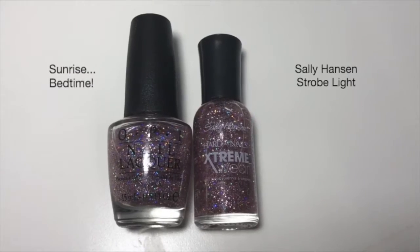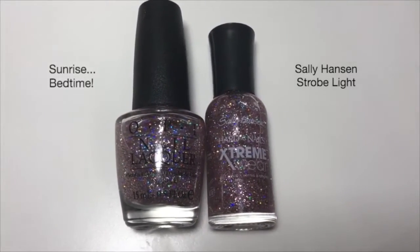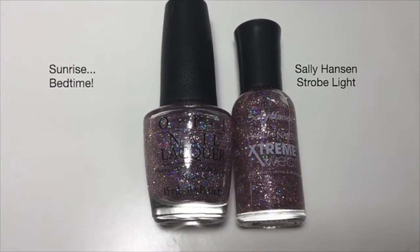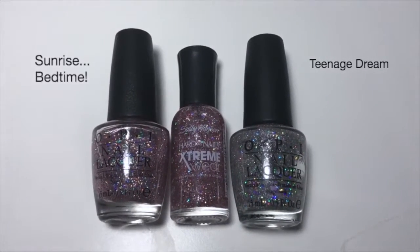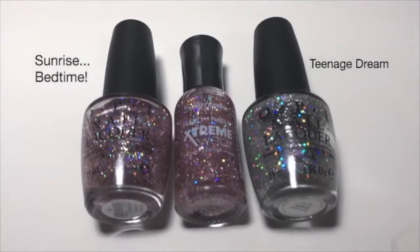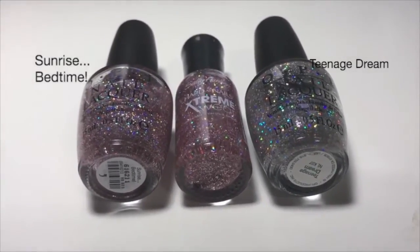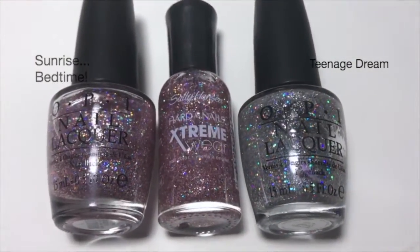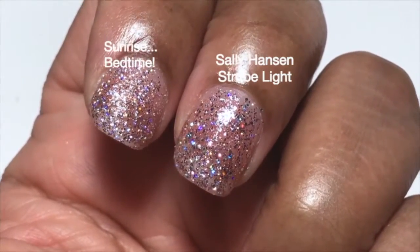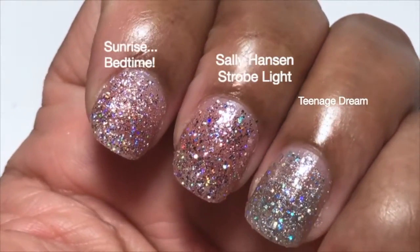The dupe I found for this polish is Strobe Light by Sally Hansen, and oh my gosh, this polish is exactly the same. It's a spot-on dupe. And I know a lot of you have been wanting to know how Sunrise Bedtime compares to Teenage Dream, so here they are. But unfortunately, my Teenage Dream has faded. The base is clear now. So here they are on my nails. Besides Sunrise Bedtime drying textured, these are spot-on dupes.